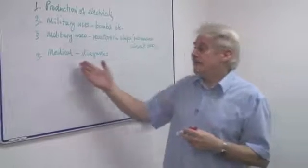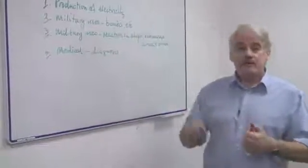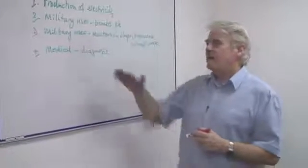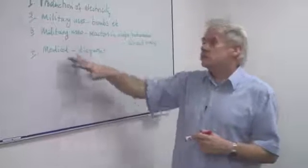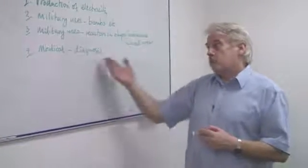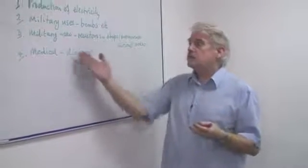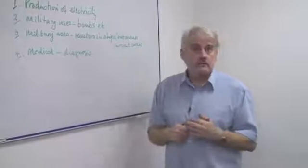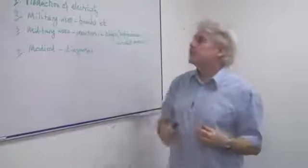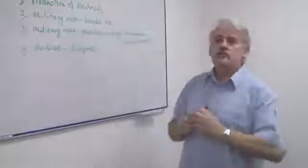Unfortunately, the beneficial uses, like medical uses, depend very much on having a nuclear reactor handy. So there are medical uses and there are diagnoses using nuclear reactor material. Treatment of, for example, cancers can be done using material that comes from nuclear reactors. So there is that beneficial use as well. So that's briefly what kind of useful things nuclear energy can be used for.